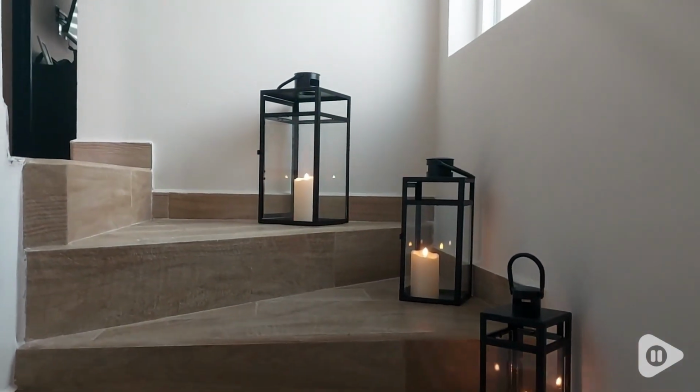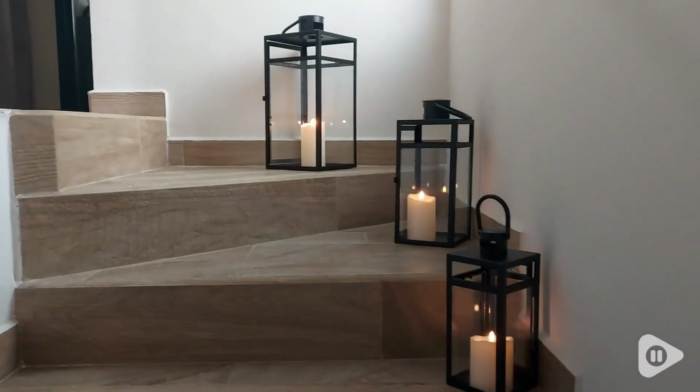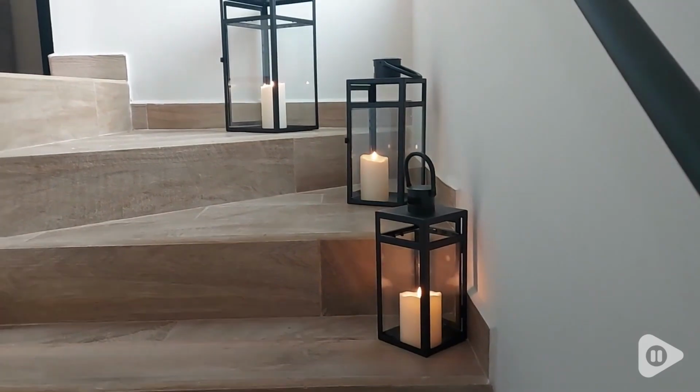I'm absolutely thrilled with my selection of these ANGELLOONG flameless candles. So if you're looking to add a soothing environment to your home, a little touch of romance, or you're just looking for a safe alternative to traditional wax candles, these are an excellent choice.